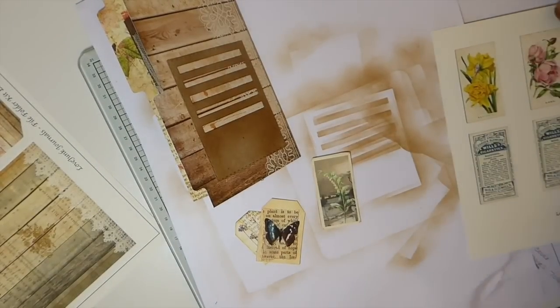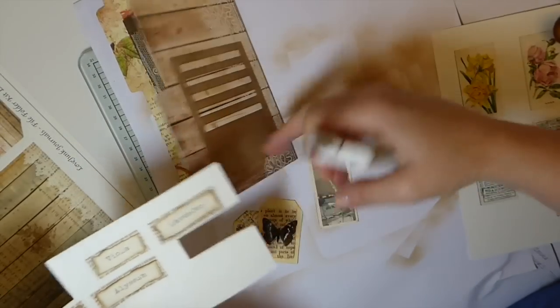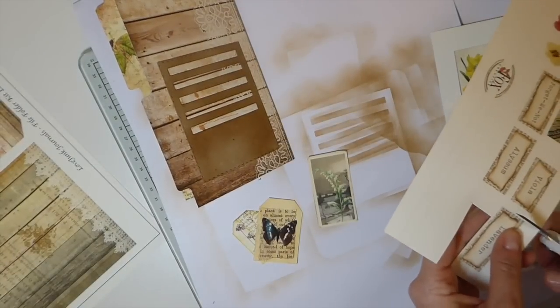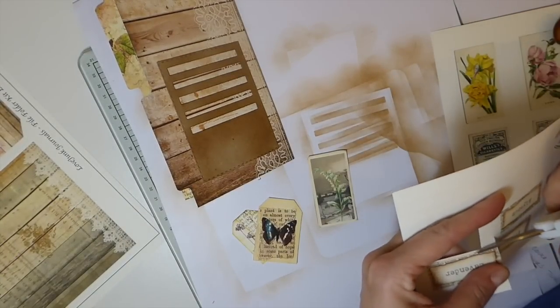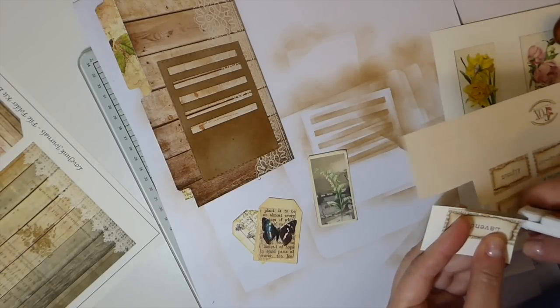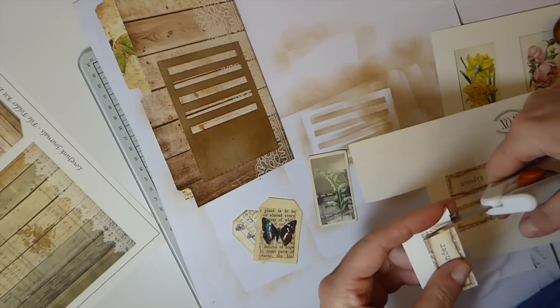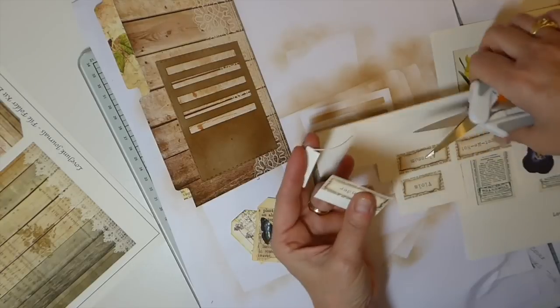But the other thing I'm going to do is use another one of these labels across here. Now this Tim Holtz photo die does have a little label die as well that comes with it so that you can cut out a label. But why do that when Tracy's provided? That's the way I feel about it.